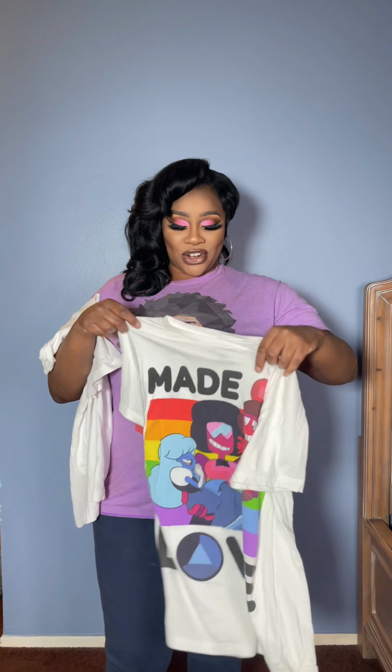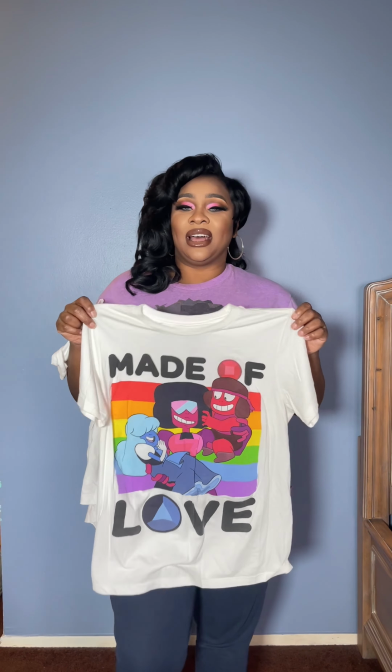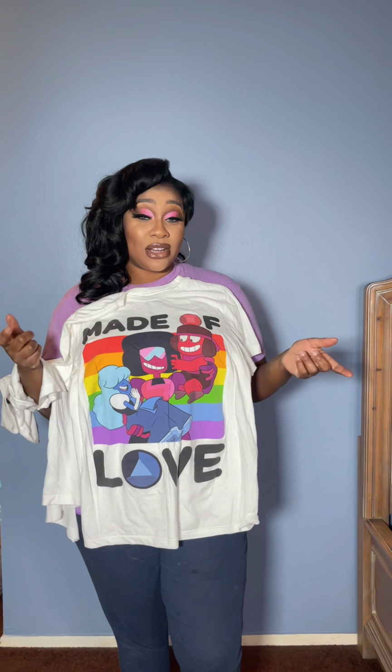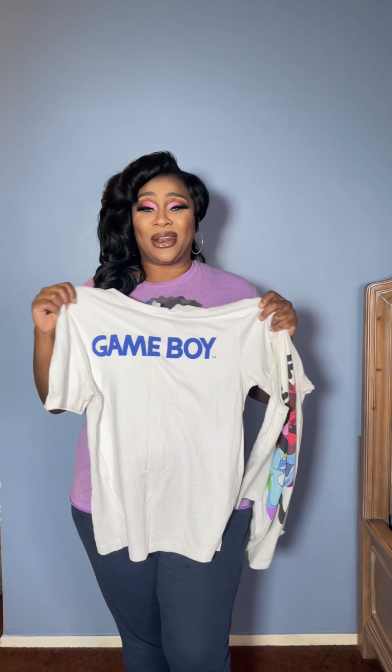So this is the first shirt. This is a Game Boy shirt. I think I got this from H&M like 4 or 5 years ago. Yes, and it's still white. Take care of your stuff. And this next shirt, I think it's from Hot Topic. It has blue in it, and the sneakers are gray, white, and blue. So I feel like it'll go. The Game Boy shirt goes way more, but I don't know which one I should choose. But these are the options.